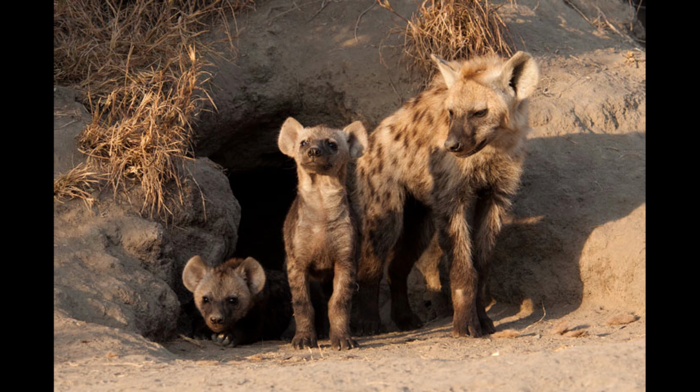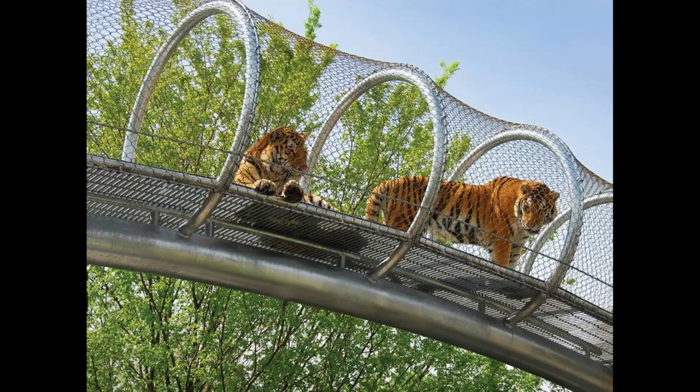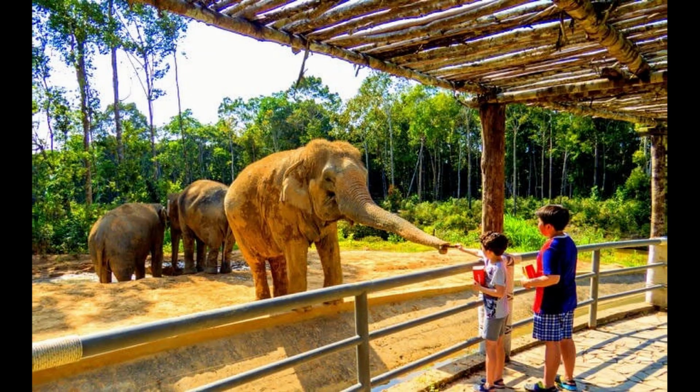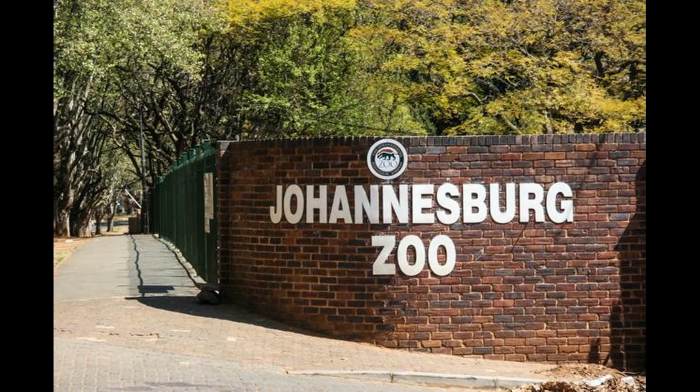Some animals live in zoos. These animals don't live out in the wild, but are rather in enclosures or cages in a zoo. They are cared for and fed by the zookeepers and can be looked at by the public. You get to see some animals that you wouldn't perhaps be able to see close up in the wild. Have you been to a zoo? Do you know that we have a zoo in Johannesburg?